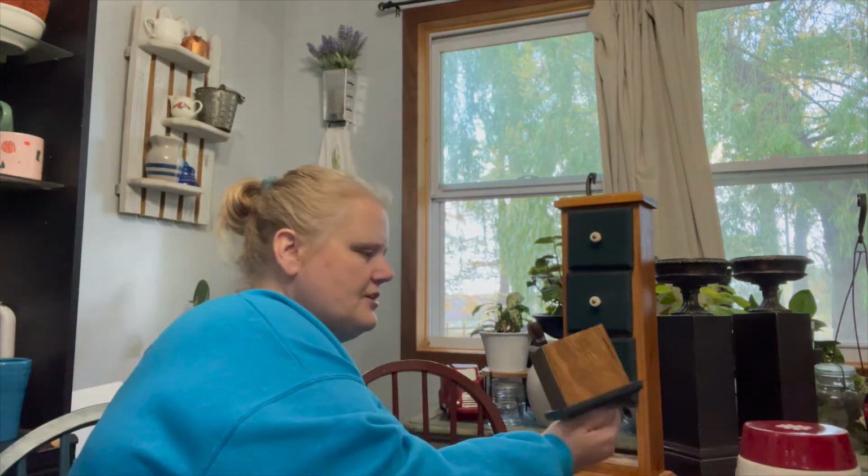And next you can see this. This has just got 4 little drawers. It needs completely cleaned up, sanded, and repainted. I love doing these. I love numbering the drawers. I really enjoy doing these.